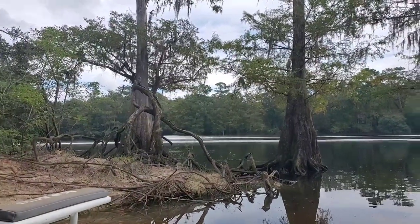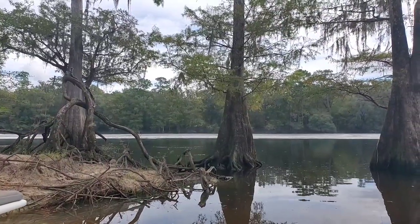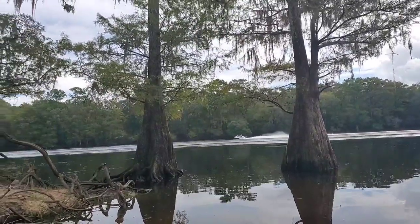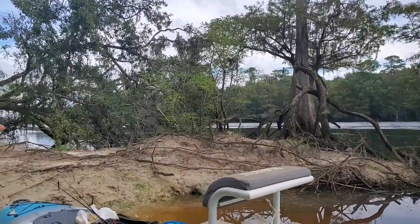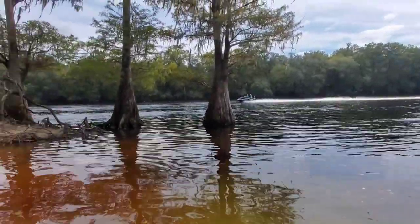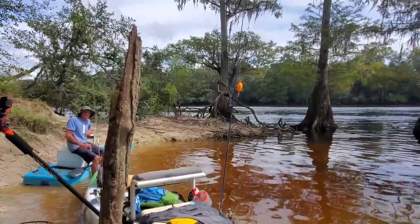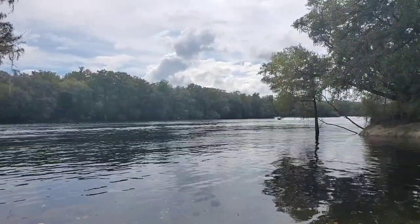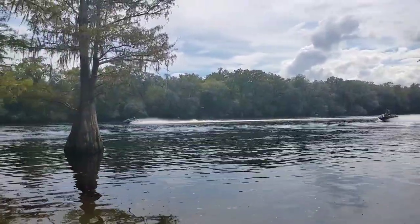These are tough guys. Look at this. Uh-oh, somebody's left behind. There's the slow guy right there. There's the straggler right there. Ha! Yeah, that thing's set up for a long ride. They're probably coming from the Gulf and headed down as far as they can go or something.